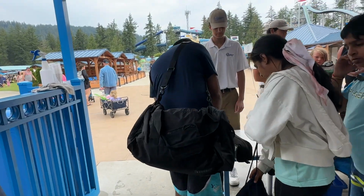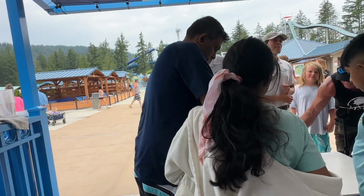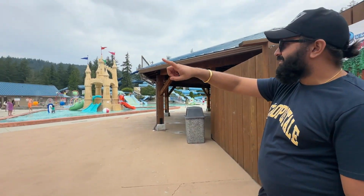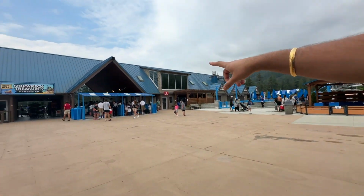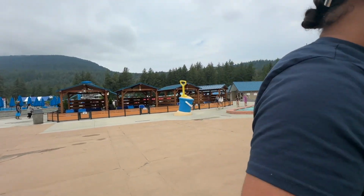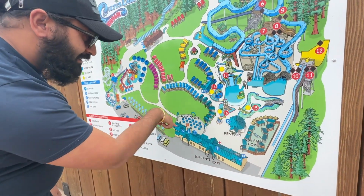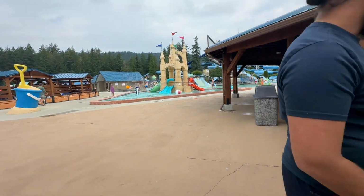Once you get cleared from here, you've got lockers that you can rent for yourselves to keep your phone or any other items. You also have some benches that you can go to that are free to use if you put your stuff there. Here's a map that you're showing in the video where you can see where all the rides are, where you can sit and where you can't. And towards the right of the entrance, you'll also have free showers, so you can go in, clean yourselves up before you go into the ride. Here you'll be able to see the entire map of the place and what all you can explore. As I said, some of the slides are a little dangerous, not for everybody.